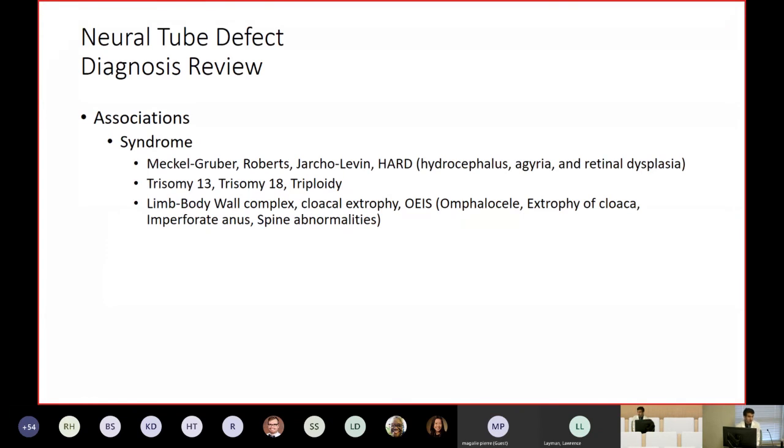Neural tube defects can be associated with a host of syndromes, trisomies, triploidies, and other malformations, including, as we noted in our first patient, limb body wall complex, cloacal exstrophy, or OEIS.